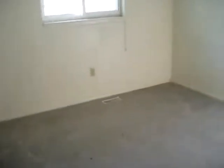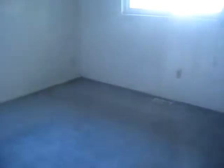New doors, new ceiling fan. All the windows are done, so we don't have to do that. Kind of the same old up here. New doors. All the windows are good, actually. All right, let's go brave the mold downstairs.